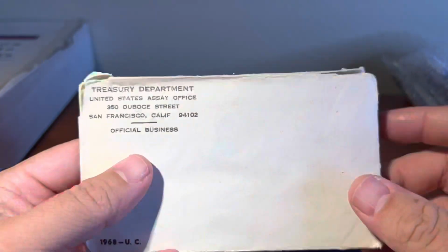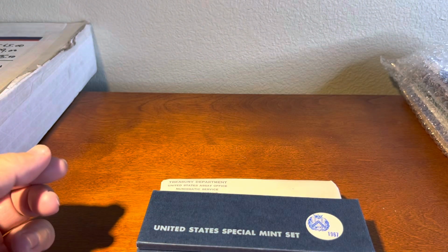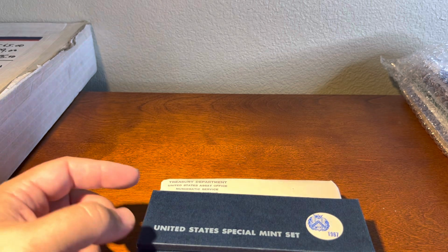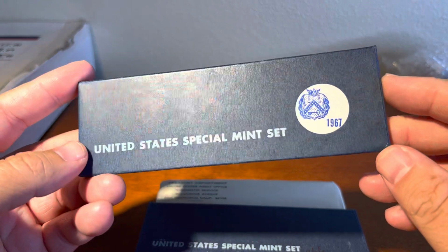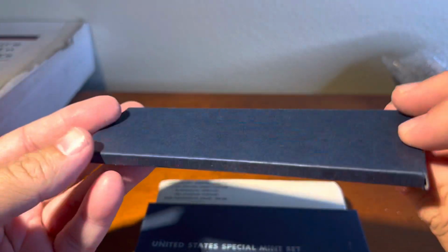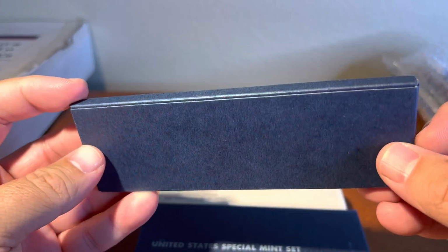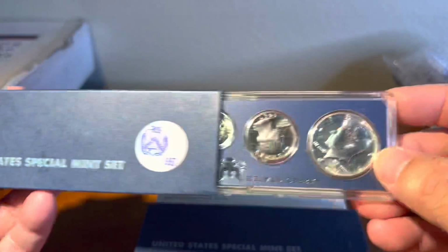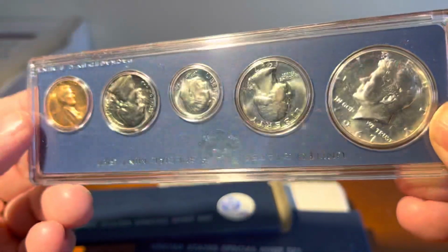In 69, you can find the really nice RPM 69D dime. I found about 6 or 7 of them during the years of searching through 69 mint sets for that. We have a 67 SMS set. These are always fun to go through. 67 is my least favorite year. There's just not as much, but you can look for cameo coins.